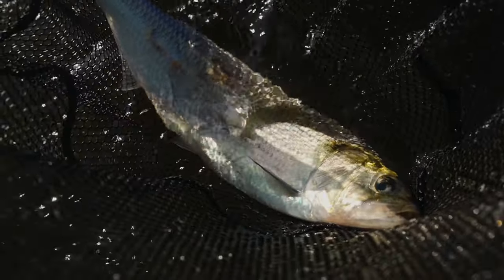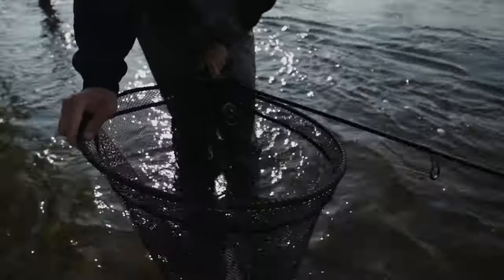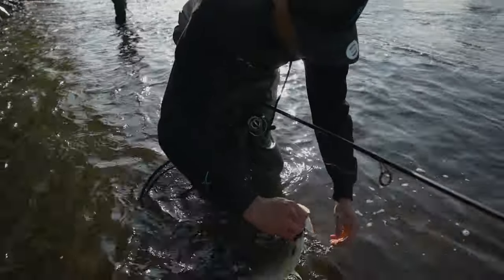Little male. You gotta be able to hold this guy. Come on. Lip it if you have to. Dude, there's nothing wrong with lipping it.